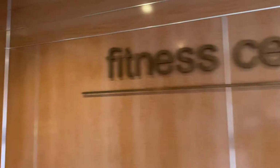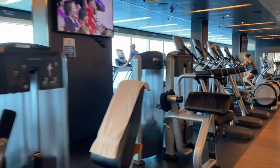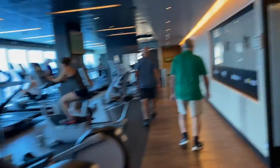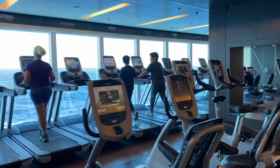The ship spans 19 decks and features a 8.5 metre glass bottom walkway. That's located next to the Seaview Bar, which I'd highly recommend you visit while you're staying on the ship. The fitness centre is very well decked out. It's got all the latest machines, recently upgraded, in great nick. It has a class area that's sizable, and yeah, well and truly worth a visit, and enjoy your time with that.